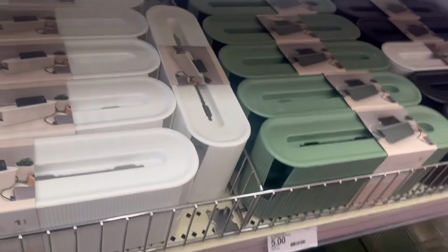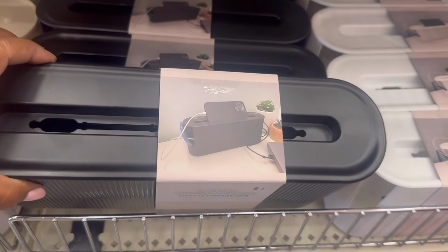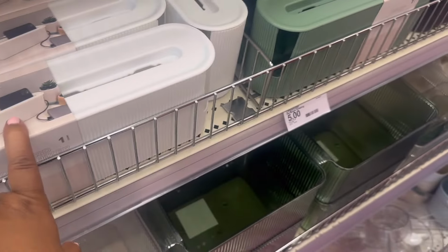And let's see. Over here, they have the cord organizer. That's nice. For $5. No, this is only $3. Okay. And it's pretty black. It's nice and sleek, too. They got it in this light color and green.